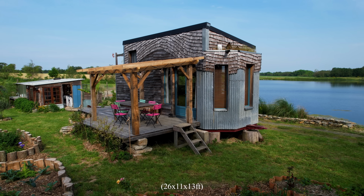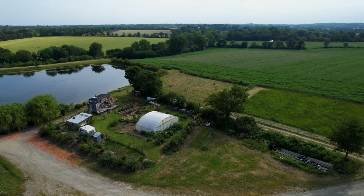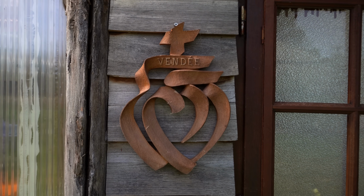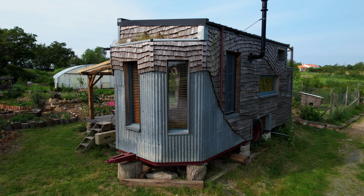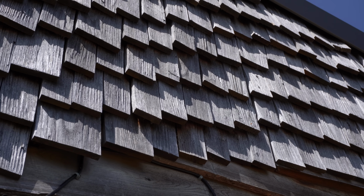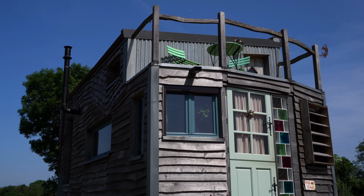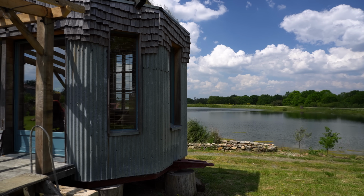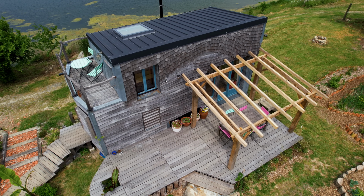So we wanted the look of the house to blend in with the environment. That's why we chose the wood and the corrugated iron, because that's what a lot of the buildings around here have. We didn't want something that would seem like a sore thumb in the landscape. The wood cladding is chestnut. It's guaranteed 100 years, and we just left it natural. And then, we have the corrugated iron that we took from the farm. Most of the materials we used were from the farm.